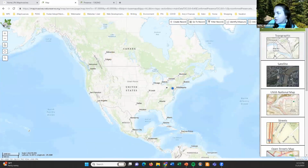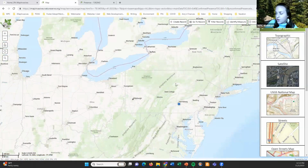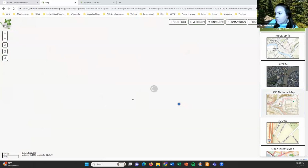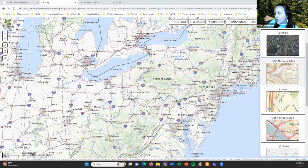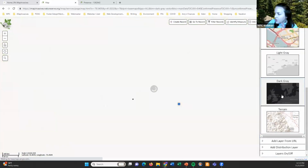There's a bunch of things you can do over here. The first option is that you can choose to change your base map, depending on how you want to look at the background of your map in association with the data points that you would have. Obviously I don't have any data on right now, but you can see the map will change depending on what base layer or base map you choose from over here. You can choose any of these different options.